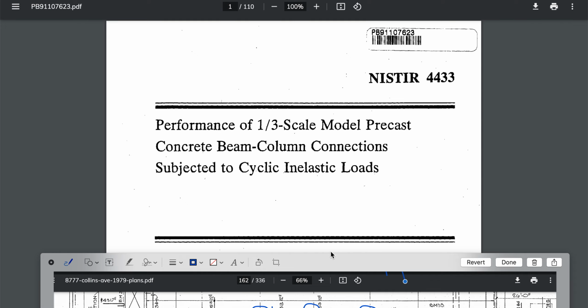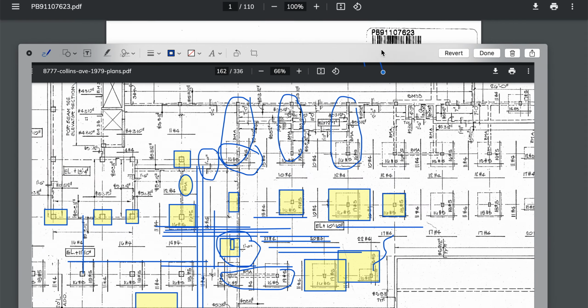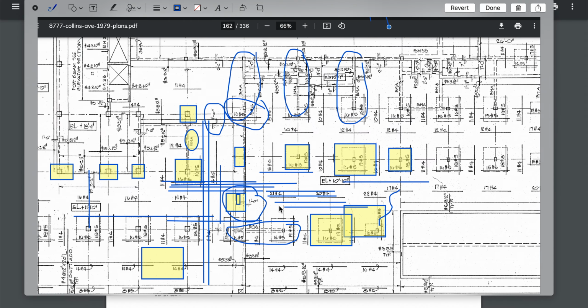And there's your research you can have if you care about inelastic loads. Elastic returns, inelastic does not. Rebar is, for the most part, inside the.